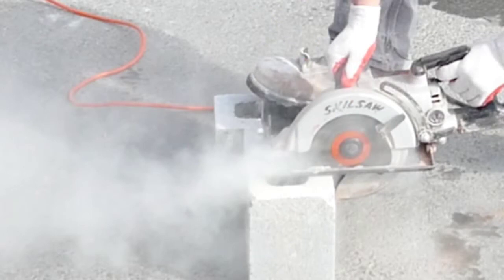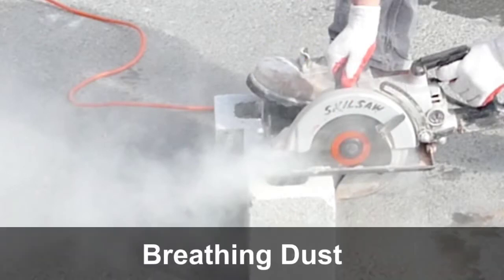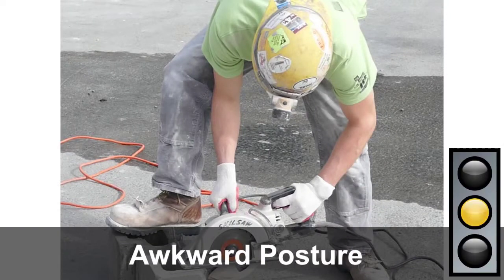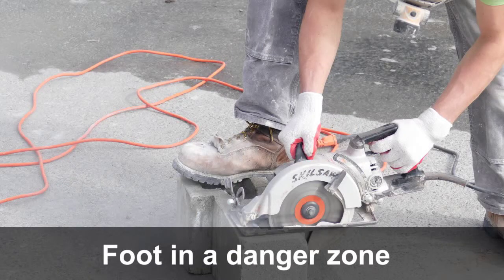We have 3 problems to discuss. Why is he breathing in dust? Why is he in an awkward stooped posture? As you remember, this is a yellow zone posture. Why is his foot in danger by being close to the saw table?